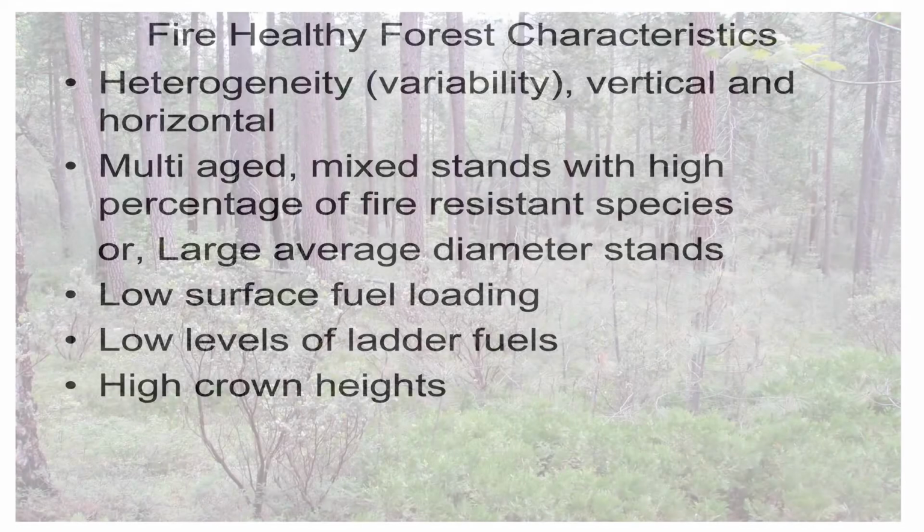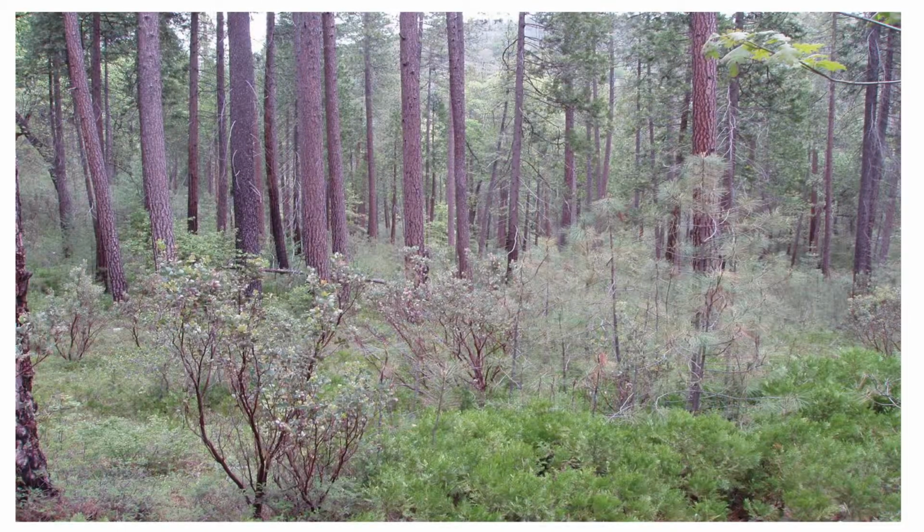And this ending slide is a stand that was in the Complex fire in '86, and this is what it looks like today. It's kind of at that point where someone needs to make a decision whether or not to do something. Now is the time to do something with this, and what it is is up to the landowner. But at this point, if you do a treatment, it's fairly effective and cost effective. If you let it go much further than that, you start to really battle uphill with these treatments.